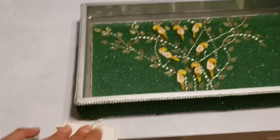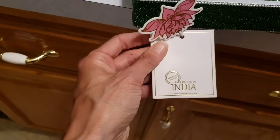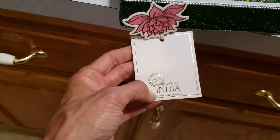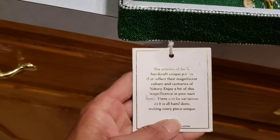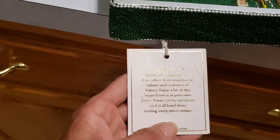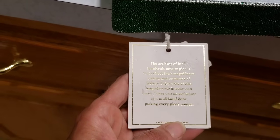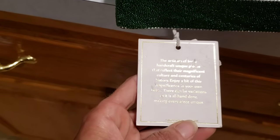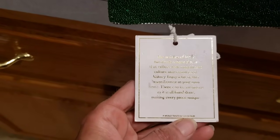This is the one that has this little card with it. World Traveler, handcrafted in India, a World Traveler collection. The artisans of India handcraft unique pieces that reflect their magnificent culture and centuries of history. Enjoy a bit of this magnificence in your own home. There can be variations, as it's all hand done, making every piece unique.